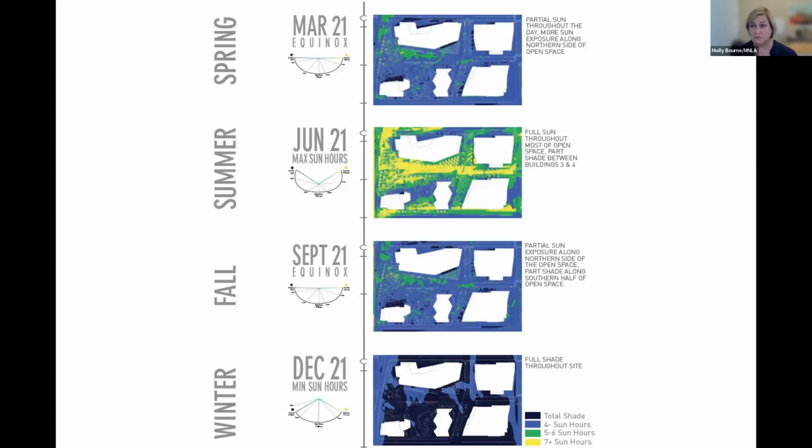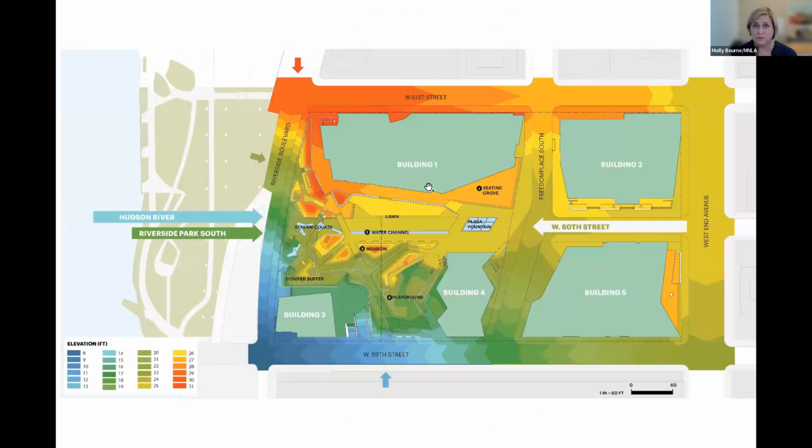Technically, this project was really challenging. There were definitely a lot of sunlight issues because these are very tall towers. The other aspect is that it's very, very windy. So we had to make sure we could deal with both of those issues and make plants grow. Also, lots of grade change. This corner down here is 8, and this corner is much higher, almost 27. And so you have to lose that grade change.